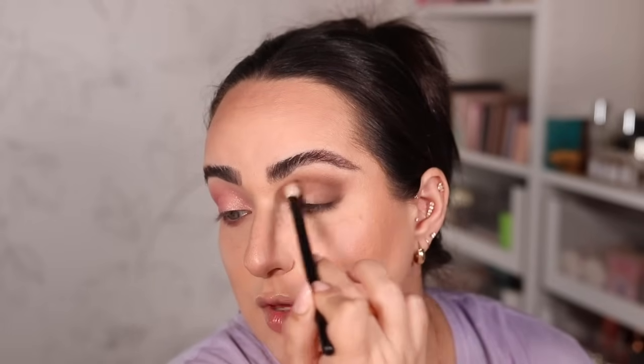I also want to add that same dark brown shade with the same brush to the innermost corner of the eye, and once again blend it into the crease from there. So I'm just going to connect it here at the top and just make sure that the brown shade is diffusing nicely on the crease of my eye. So with a very light pressure, I'm just going to run that brush through the upper edge.